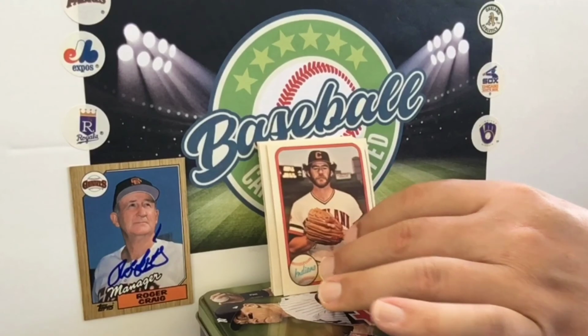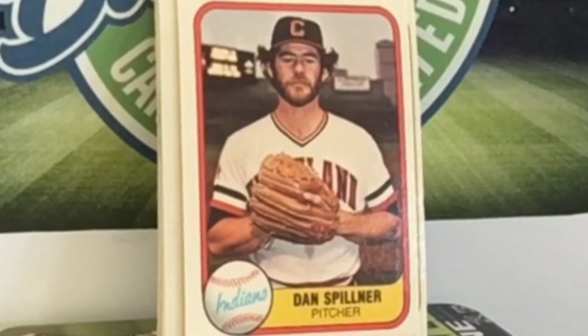Now, how's this for some hair sticking out of the hat? And Spilner. So his hair is spilnering out of the hat. My thought is when he takes that hat off, the hair poofs out and slaps anything in its way. Man, that's a huge glove too.